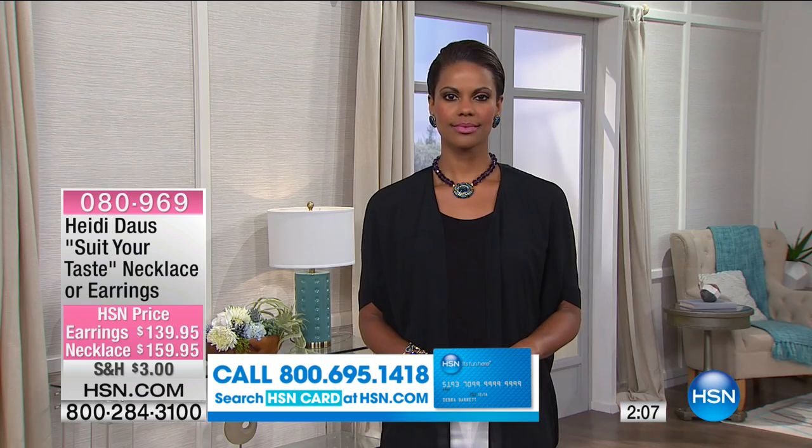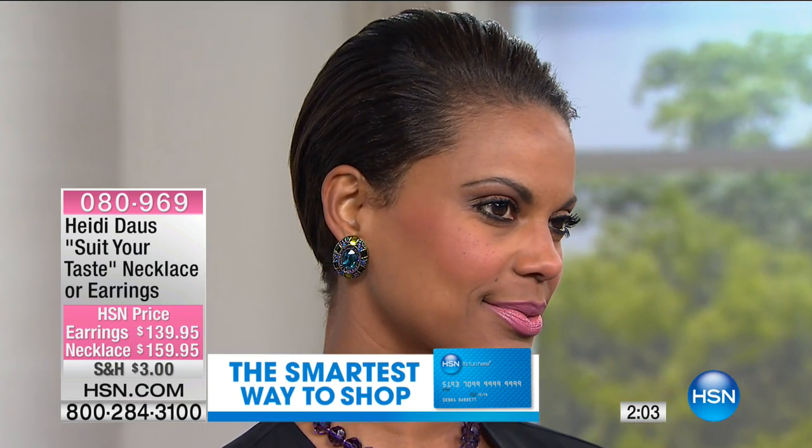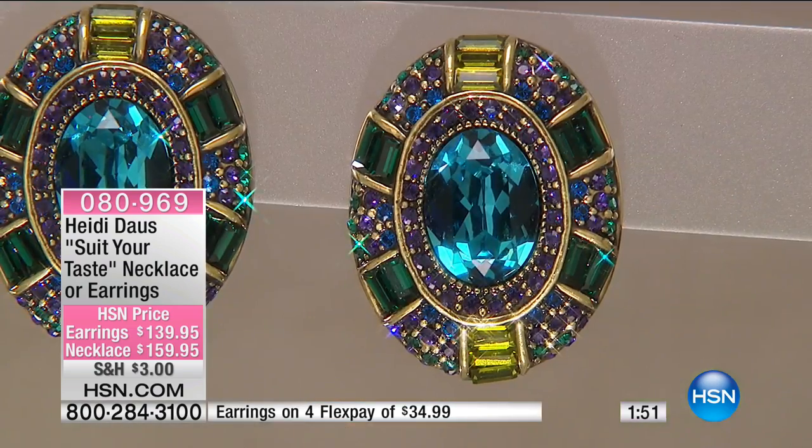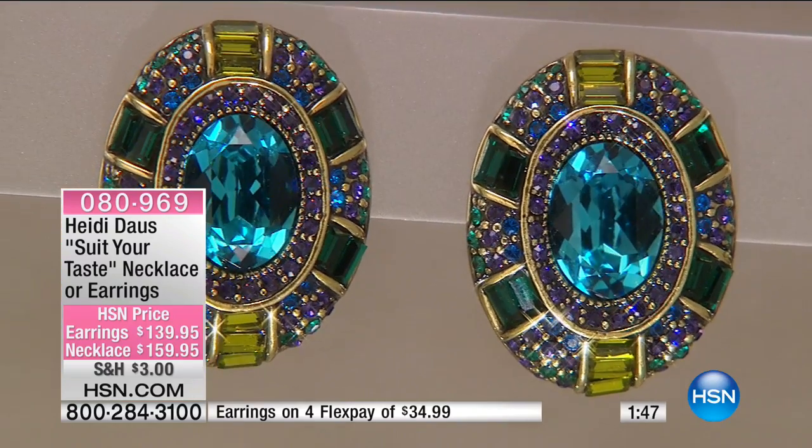And you can see we've used these beautiful baguettes in very fascinating colors. They are olivine and emerald that are paired back with what they call Capri blue, which is that electric blue, indigo light, and of course, purple velvet crystals. So it really is very, very special.